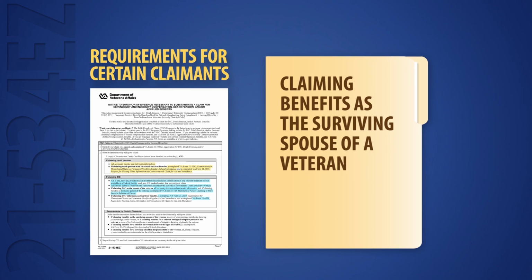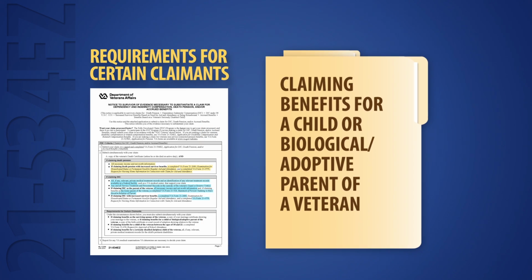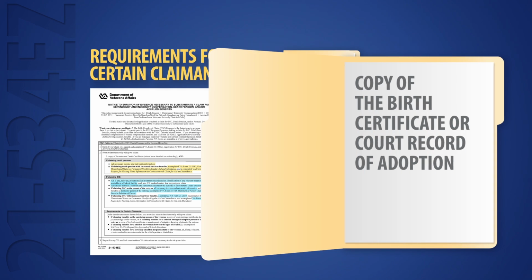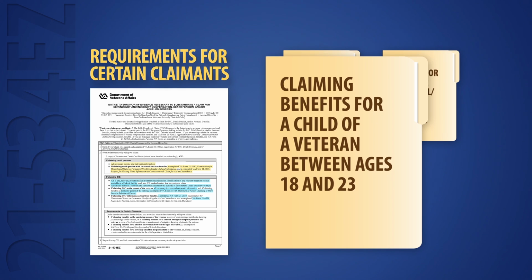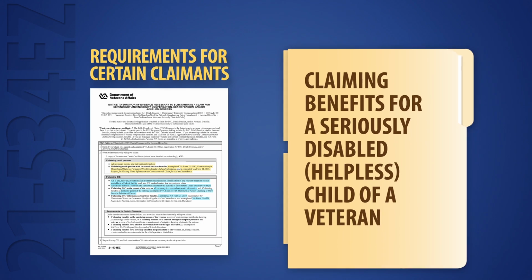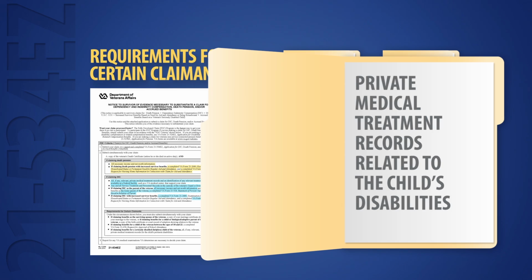If you are claiming benefits as the surviving spouse of a veteran, you must submit a copy of your marriage certificate. If claiming benefits for a child or biological adoptive parent of the veteran, submit a copy of the birth certificate or court record of adoption. If claiming benefits for a child of a veteran between 18 and 23, a completed VA Form 21-674, request for approval of school attendance, should be submitted. If claiming benefits for a seriously disabled or helpless child of a veteran, then private medical treatment records related to the child's disabilities should be submitted.